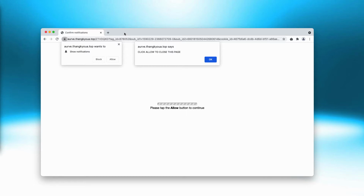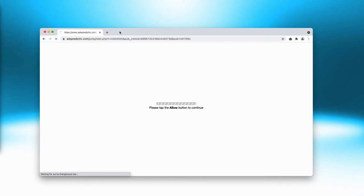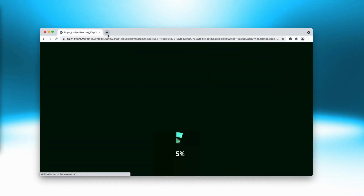The pop-up indicates that you need to click on the Allow button to continue your browsing. The reality is that whenever people mistakenly agree with the proposal and click on Allow button, this very moment their browser gets immediately hijacked and infected. So stay away from clicking on Allow button, and if it was clicked, that is surely a mistake and you need to fix it immediately.